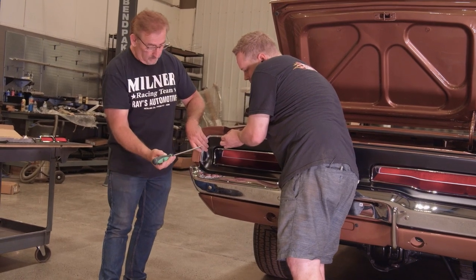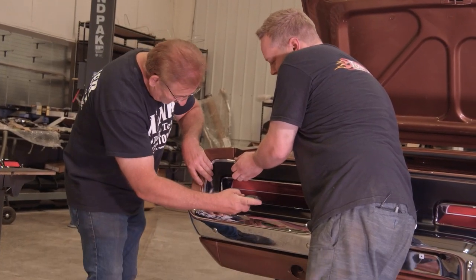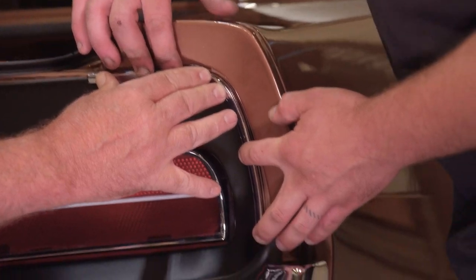Could you get a longer one? Yeah. One that would go like 5 feet away from the car. Why would you have a screwdriver that long? Because I don't. My other one's at home. Because you've lost your number two. No, my other one's at home. Ah, typical mechanic. That is a number two. Go ahead and bring that thing in there. Boy, that's nice.